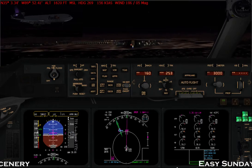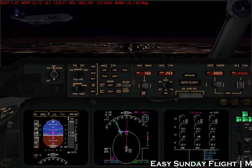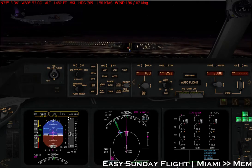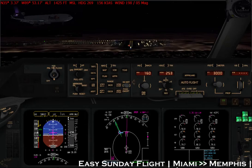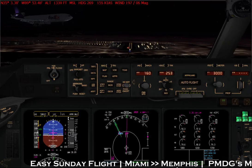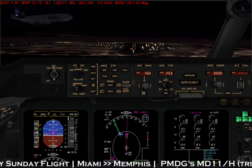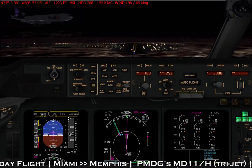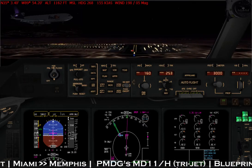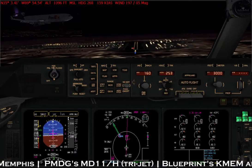Canadian Express 716 in the center. CXA 716 with you at 310. Canadian Express 716, frequency change approved, safely. Have a good night, and thank you for your service.